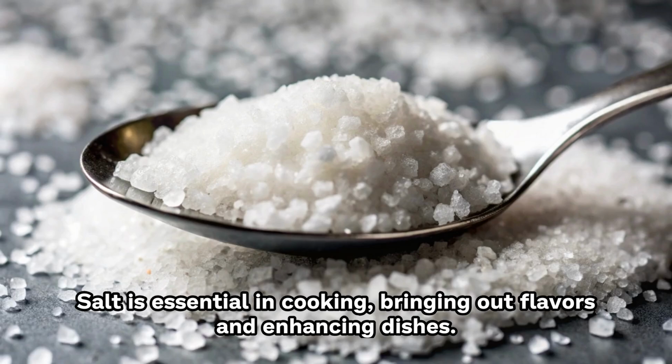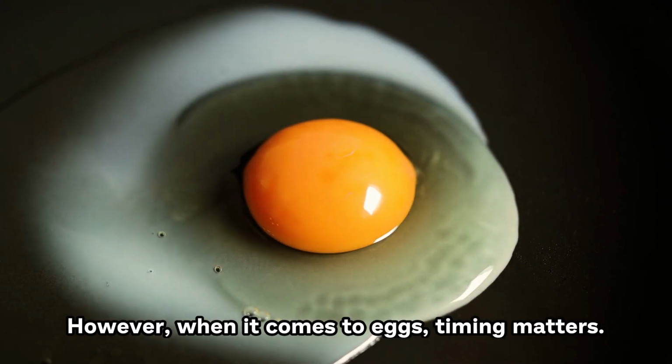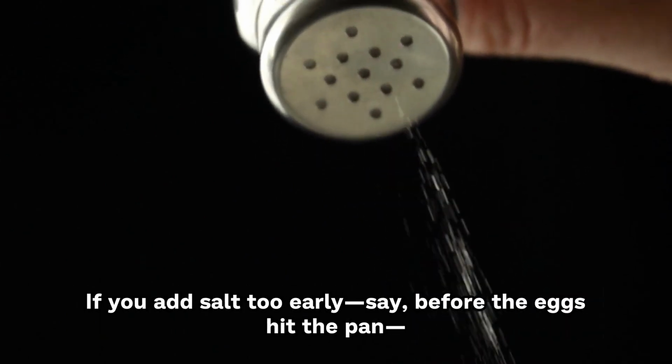Mistake number 1: adding too much salt before cooking. Salt is essential in cooking, bringing out flavors and enhancing dishes. However, when it comes to eggs, timing matters. If you add salt too early, say before the eggs hit the pan, it can actually impact the texture of your dish.